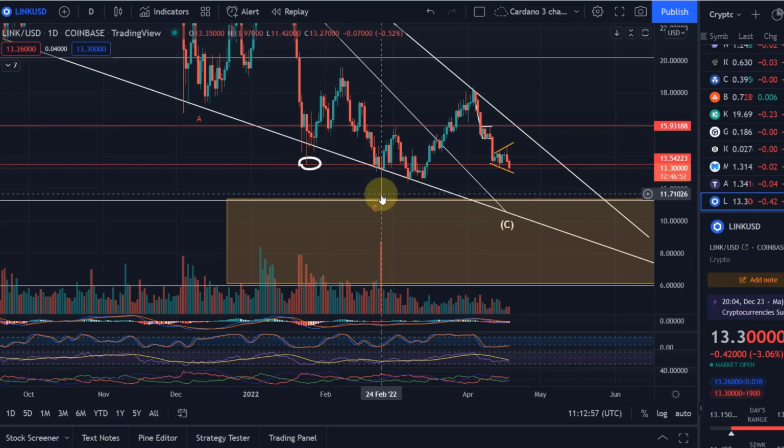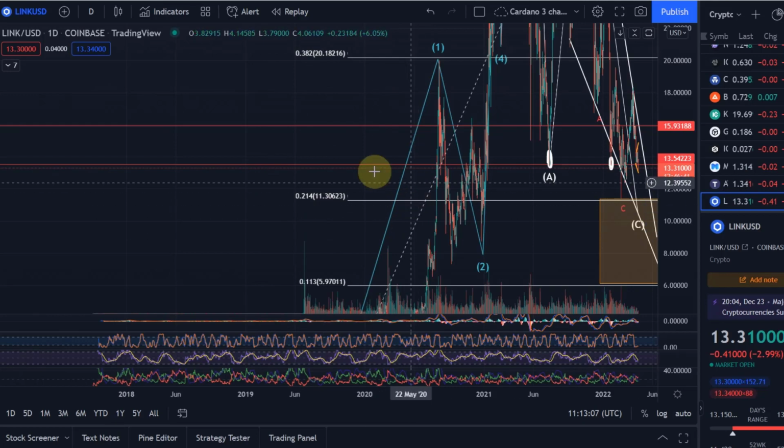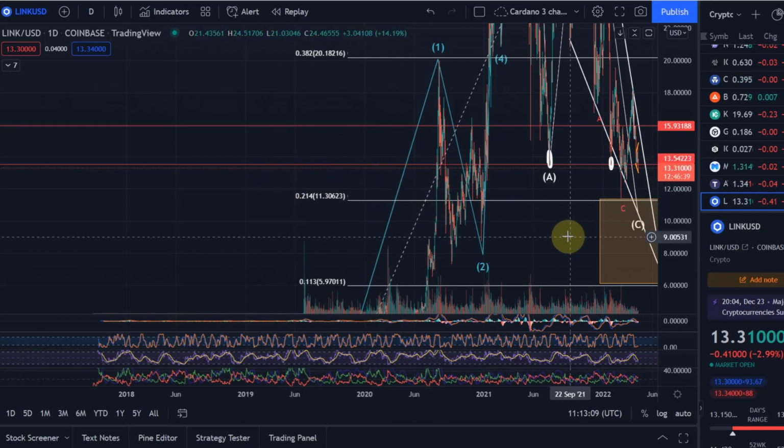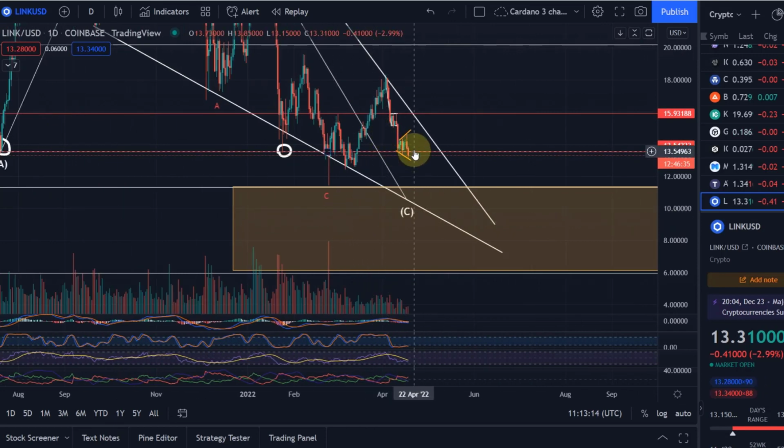Now, this was one opportunity, but I think we're going to get there once more, and maybe even deeper. If we get to that level again, that is, by the way, the 78.6% FIB level at $11.30. This is the upper level of that target area. I think we can get there again. The thing is, we only touched it very briefly. Yes, a fairly strong reaction, but we didn't spend a lot of time there.